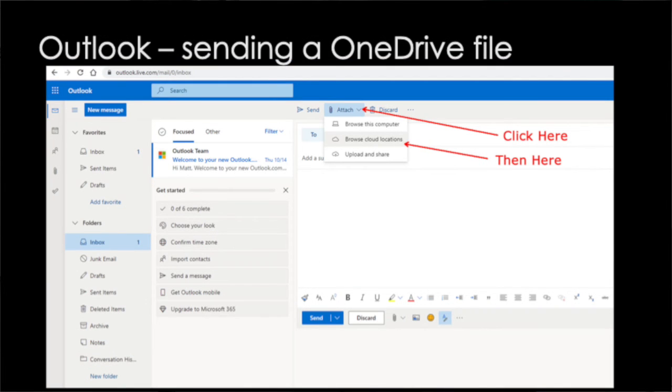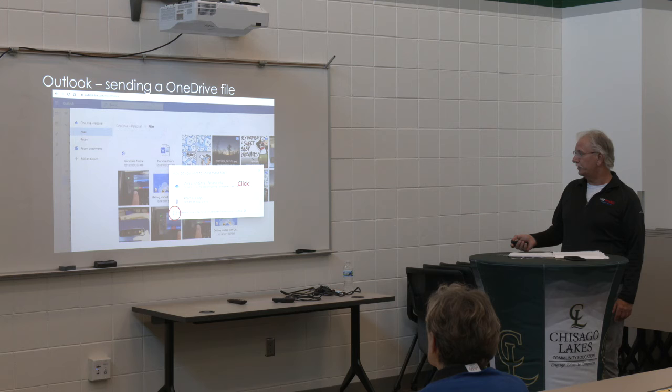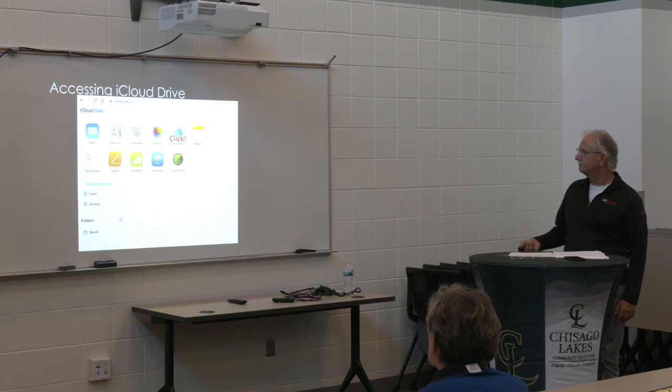We just click on the messages or the files, and you'll see them get little check marks in them, and those are being shared. And I can attach as a copy as well if I do want to send them out of the cloud, but usually I just click on the OneDrive link.